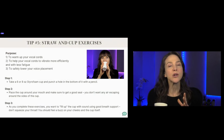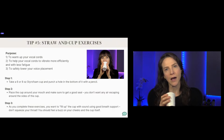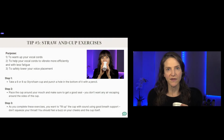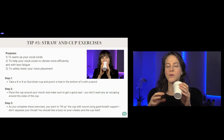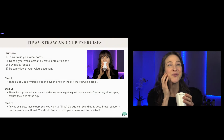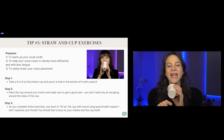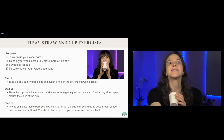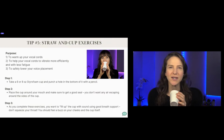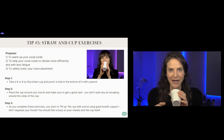And remember, as you complete these exercises, this is key, you want to fill up the cup with sound using good breath support, okay? And don't squeeze in the throat. You want to feel a buzz in your cheeks. You want to feel that vibration and in the cup itself. And you want to pretend that you're aiming for something past the cup. That's where the person is standing that you're talking to, 10 feet, 20 feet past the cup.